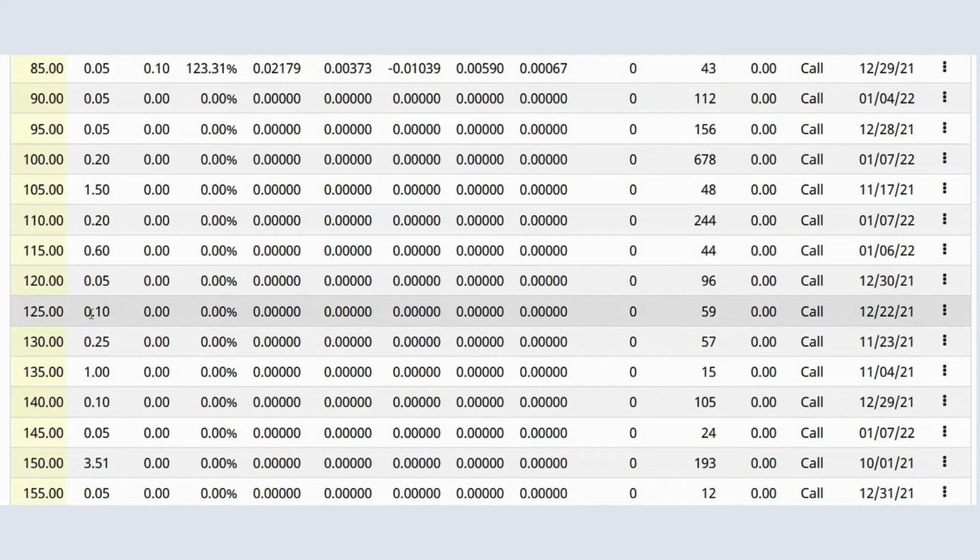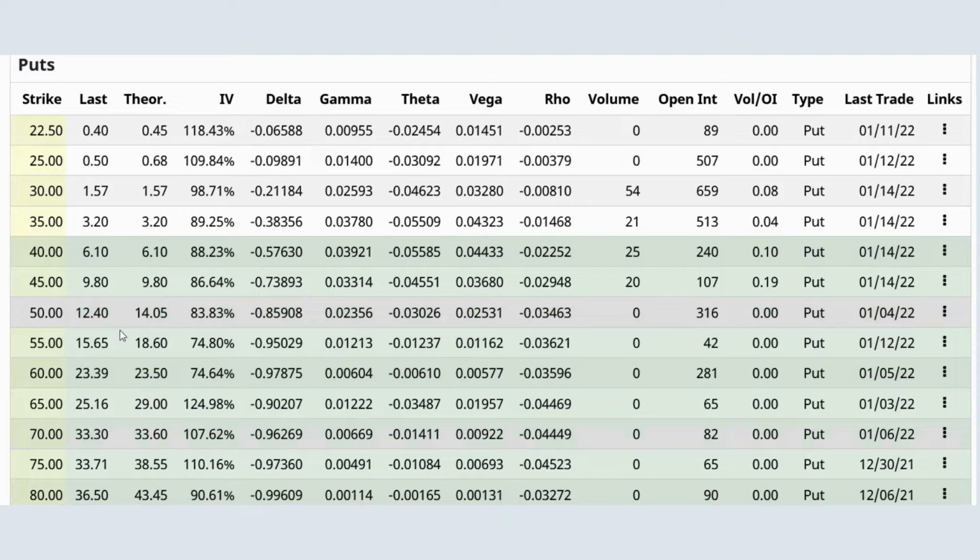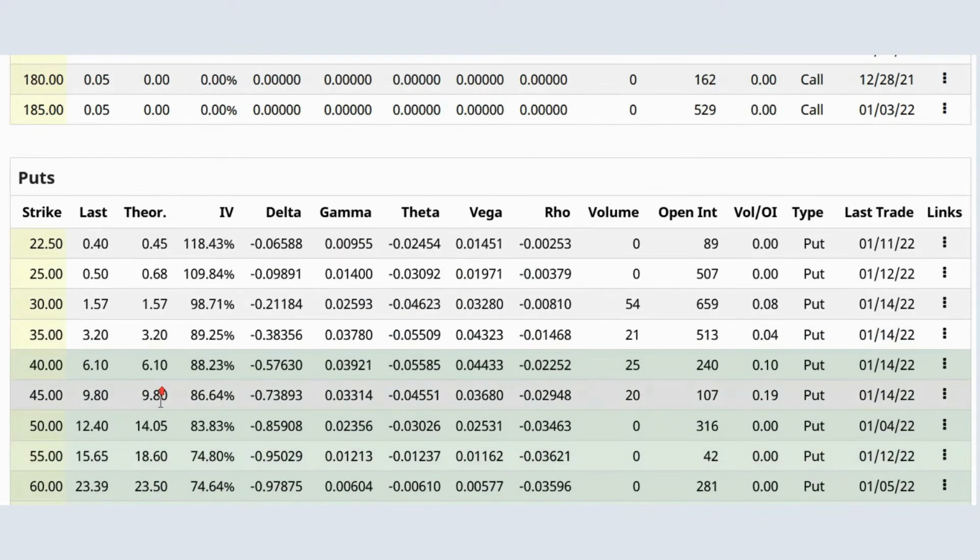So what I'll do is go down to the puts and basically double down on my position. If you look at the strike price at 30 or $35, remember the current price is 36. So if I sell a put at 35 or $30 or even 25, you can see I can make some pretty good premiums here, even though it's just theoretical.